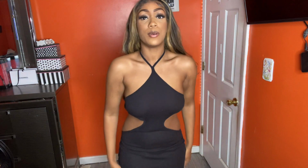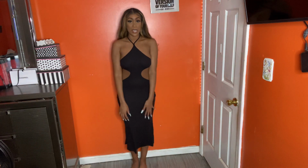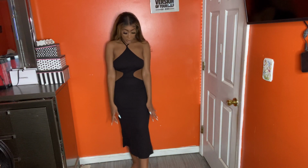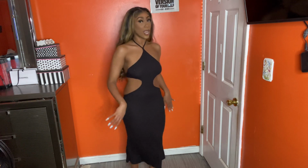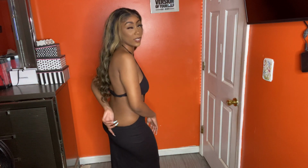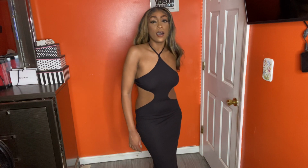Okay, y'all, so we are on the last item now. So I got this black sundress. It goes down to like mid-calf. I thought it was cute with these little cutouts. Like, I kind of sagged my underwear for this. Oh, wait, yeah, nothing's showing. I don't think. Yeah, okay, I kind of sagged my underwear for this so y'all could just see the full effect. You probably should not wear underwear with this.